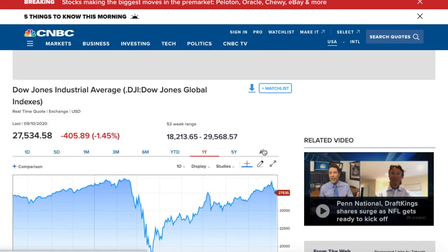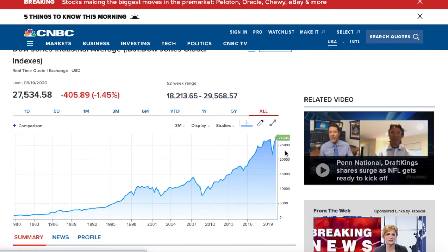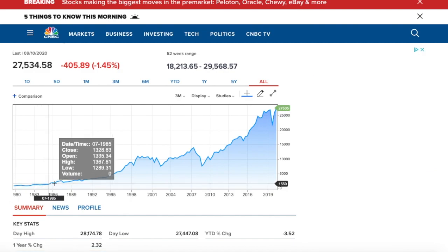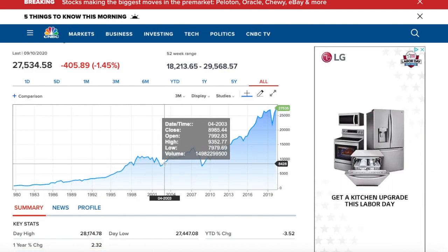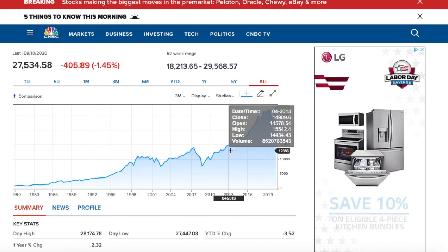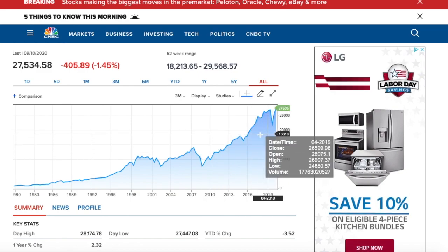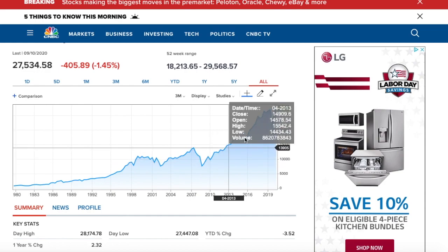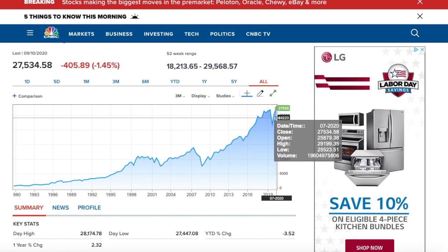But here's the trend, guys. If we look at the all-time on the Dow Jones, look at this. Since 1985, the stock market has always gone up in price. Yes, we took a couple of dips. We took a dip around the 2000s. We took a dip around 2008, 2009 when we had the stock market crash. And then we did take a dip when the pandemic happened.